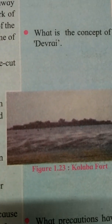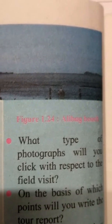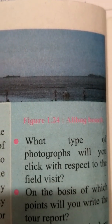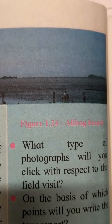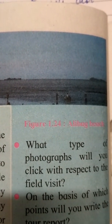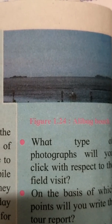Okay, so now my dear students, now we are on the seashore, Alibaug beach. From here you can also enjoy the sunset, you can ride horse or the carts, and different games are over here, water games are over here. So my dear student, this is a beach, you enjoy it.